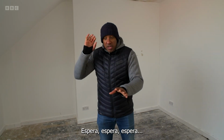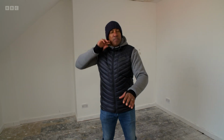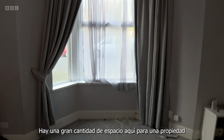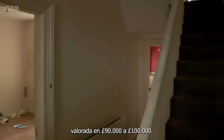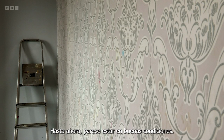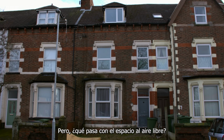Hold on a minute, hold it. It's screaming HMO. There's a huge amount of space here for a property guided at £90,000 to £100,000. So far, it seems to be in good condition, but what about the outdoor space?